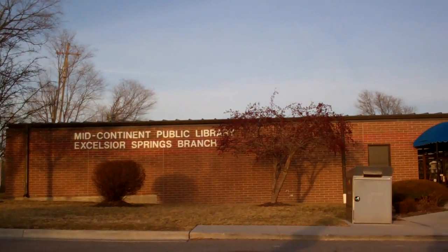Here we are back at our 5th and current location of the Excelsior Springs branch of Mid-Continent Public Library. This was opened in 1986, and we're going to be going inside and getting a better look at our facilities today.